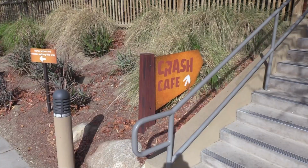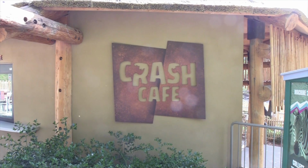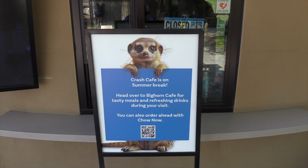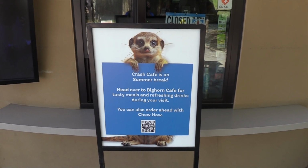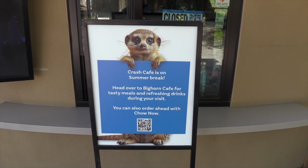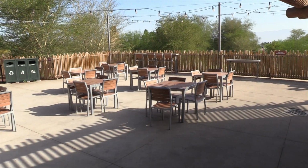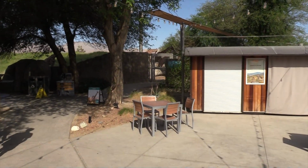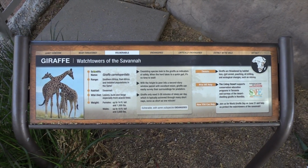Let's continue. Yeah, Crash Cafe right up here. Not sure if this is gonna be open today. Okay, yeah. This place here is apparently seasonal. Summer's gonna be their busy season, so that's when it'll be open. But there's nice seating here, and you get a fantastic view of all of the giraffe. You got giraffe watchtowers of the savannah.